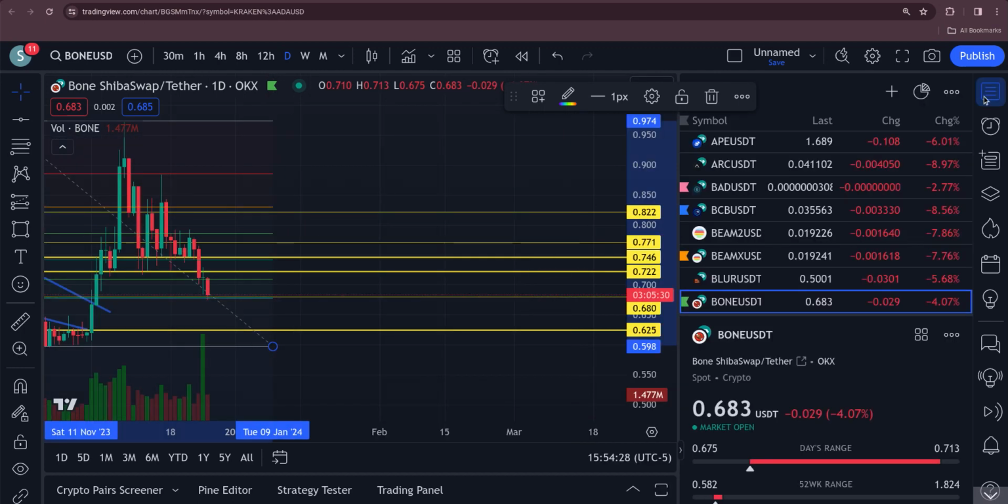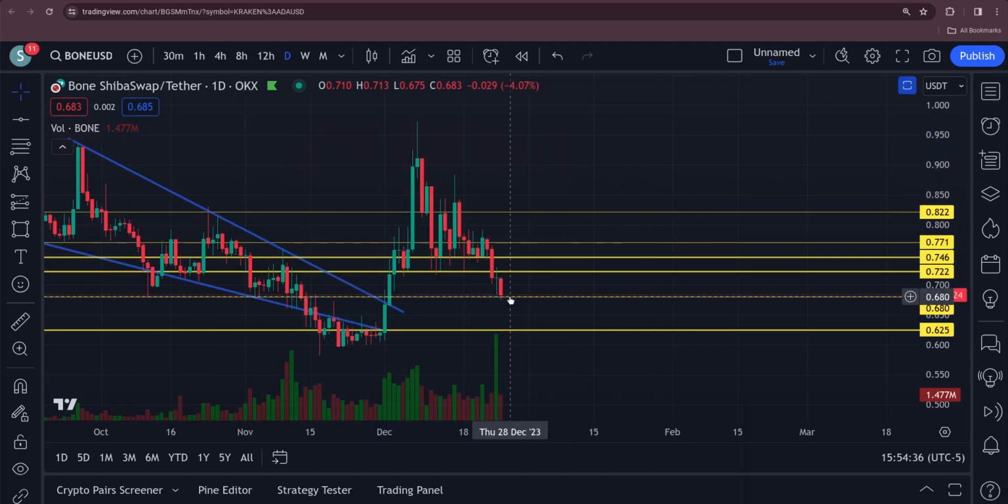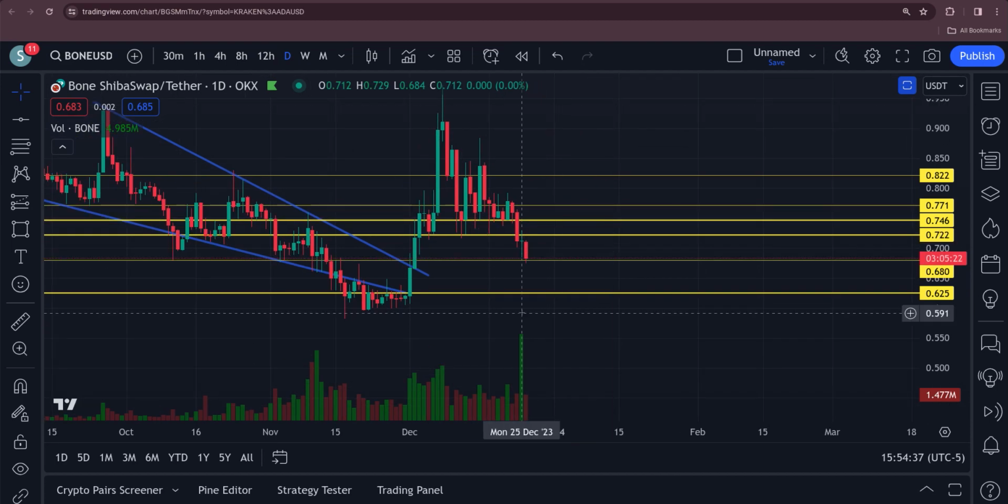What did we hit here? We hit 67.5. All right, so it even wicked down a little bit lower than that. So that's probably why you see that big massive spike in volume down there. Probably a lot of long buyers coming in because they know at that 786, you put your stop loss just below that, say 66.5 or whatever in case of a wick, and you take your chance, man.